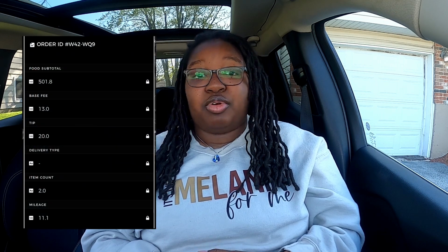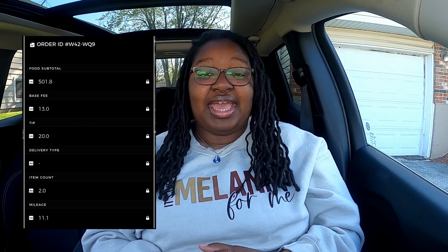Now, in order to accept or decline this order, you have to go into the Dlivrd app. And here you can see a few more details. So from here, you can see everything you need to know as far as where you're gonna have to go for pickup and delivery. You'll see the total food cost of everything and the breakdown of the pay, the base pay and the tip. And based off of all that information, you can decide whether or not it's an order that works for you.